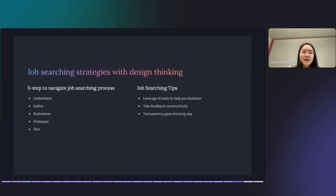So to close, I talked about how you can use design thinking, which means you can think like a designer even if you're not, to problem solve every little thing during your job searching process and customize it to your own goals and needs. Also, be smart and leverage tools to help you get started faster, so you no longer have an excuse to procrastinate. I also talked about being transparent with hiring managers so both parties can move on smoothly. And lastly, how to take failure and feedback constructively, so you can learn from every interview, perform better, and know yourself better next time.